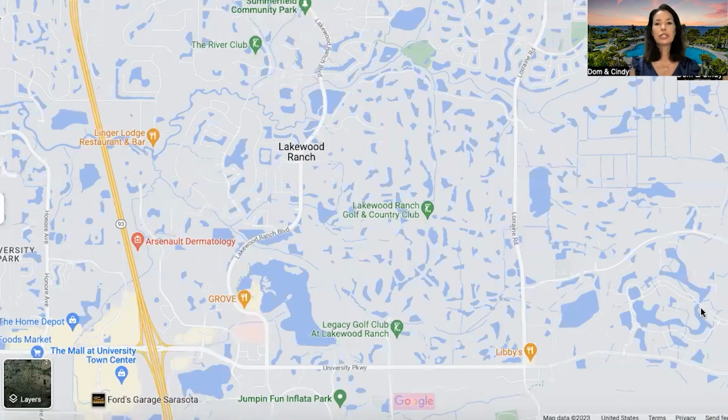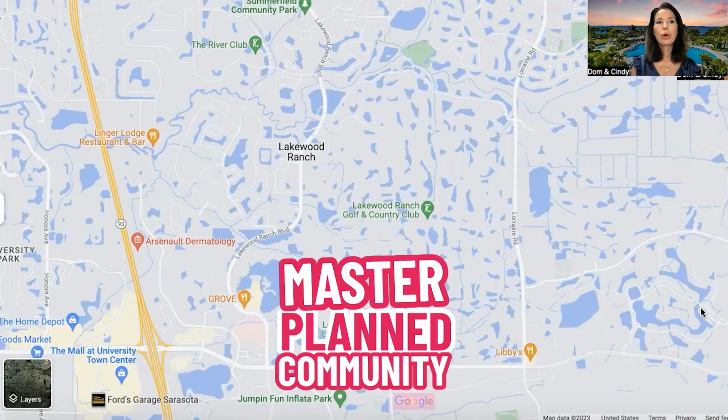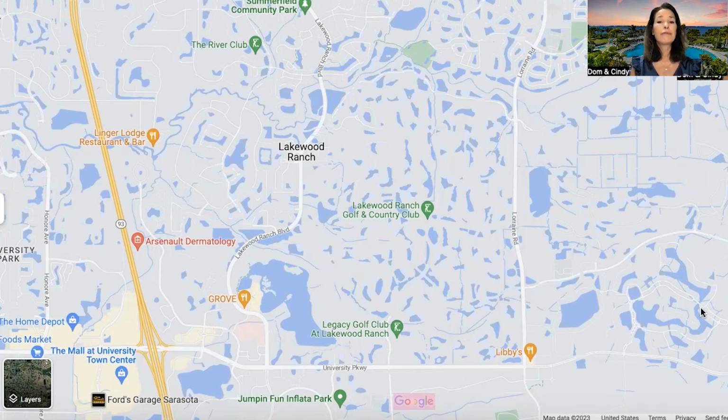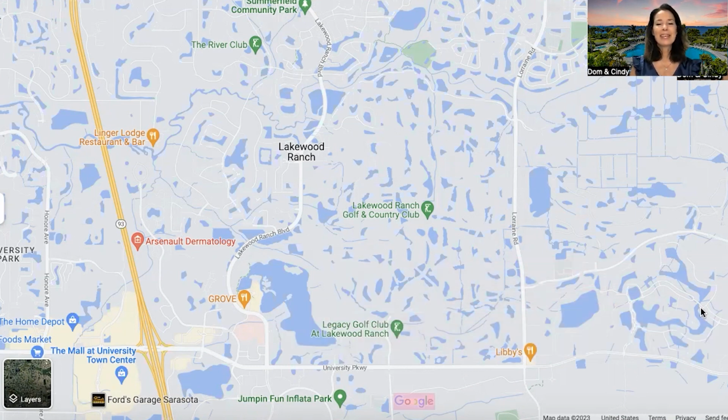and I mentioned it earlier, but Lakewood Ranch is a master planned community. I believe now we're over 35, they call them villages, 35 villages, rather than neighborhoods, they call them villages. But I think we're about 35 villages and growing.